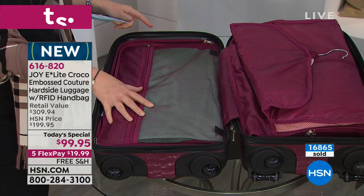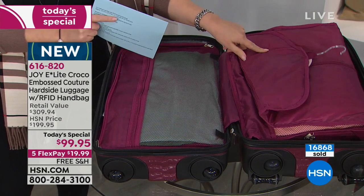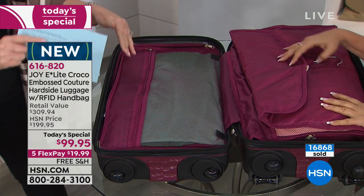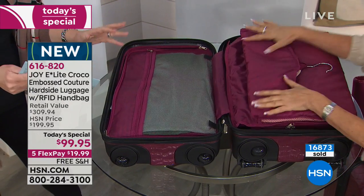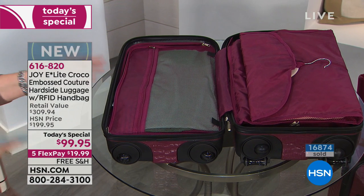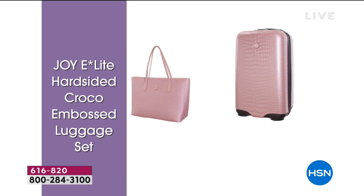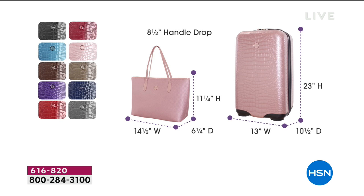Isn't that amazing, you guys? That's what we're talking about. You get the little packing squares. You get the garment bag. You have this amazing organization, the versatility of this. That's the magic inside. So, you know, I'm sitting here gushing over how pretty it is. But this is a workhorse. This is smart. When you're organized, when you travel, when you have a place for everything and everything in its place, it makes it more fun.